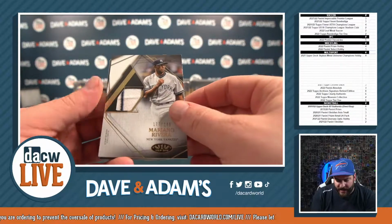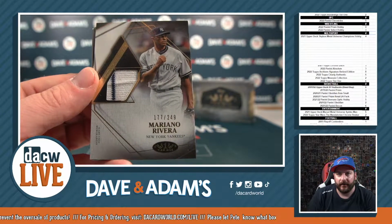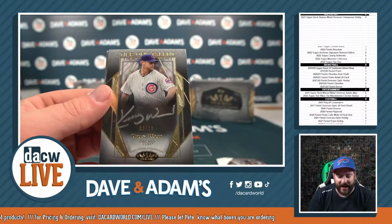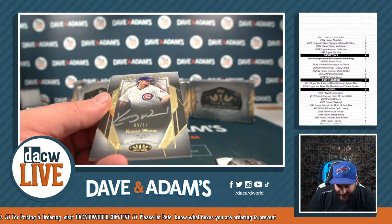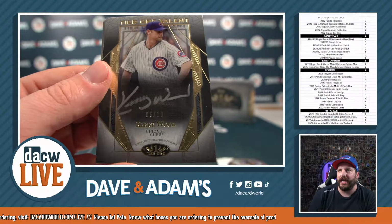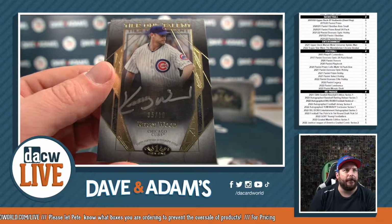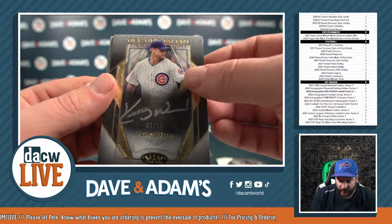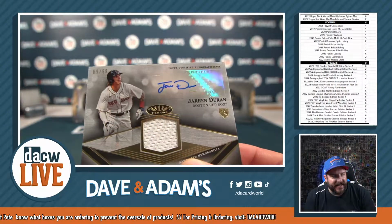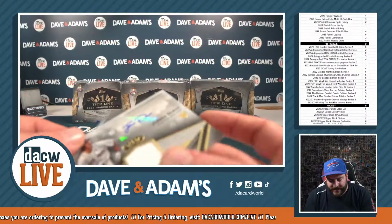There we go, Mariano Rivera with a piece of pinstripe right there. We got a Kerry Wood, a nice one there out of 10. Kerry Wood, the K Machine right there for the Cubbies. Great card there for Yaroslav P out of 10. And we are going to have a Jarren Duran, RPA 69 of 99, rookie for the Boston Red Sox.